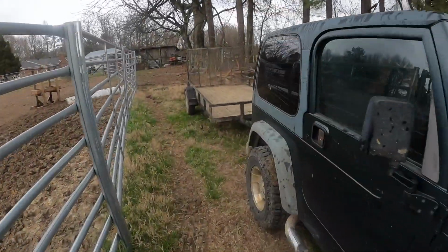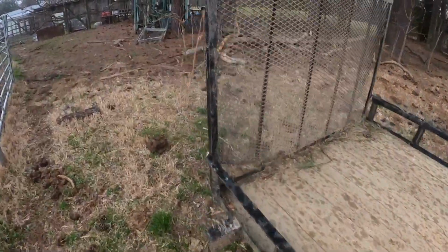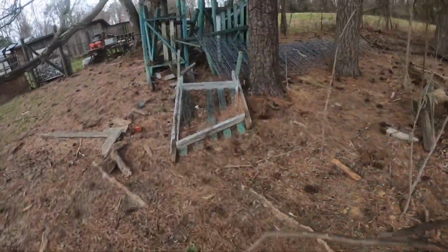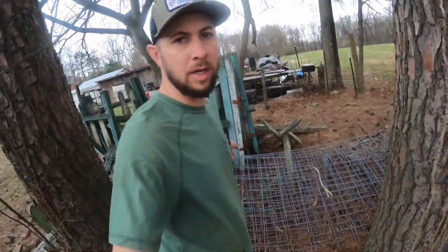But we brought the trailer on the Jeep there because we got some of these wire panels stashed over here in the weeds amongst some other junk. We're gonna grab a couple of those, take them back with us. We're gonna use those to make a water gap on the farm we're leasing right next to us, where there's just really nothing keeping them from getting out right there. And from the looks of it, the neighbor, when he had the cows there last year, they were getting out there. So project for a different day, but we're gonna go ahead and get this moved.